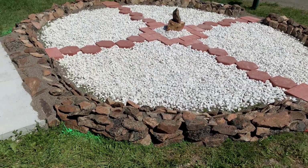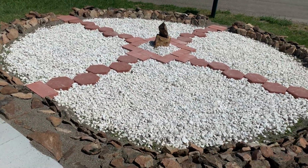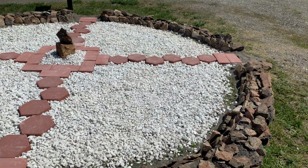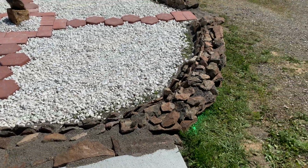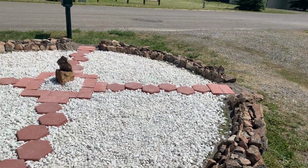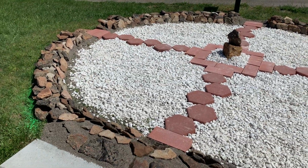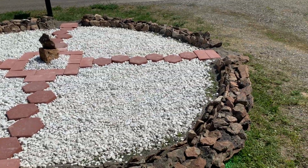But yeah, this is a landscaping project that I did for my wife. She deserved it. I confused her many times during this project because I kept changing my mind about how I wanted to do things, and it was kind of annoying her. But finally, me and her came to a compromise, and I got her done. That's all there is to it.